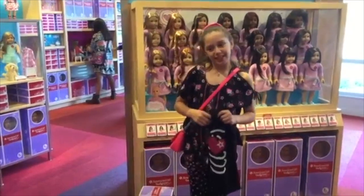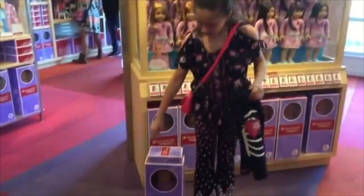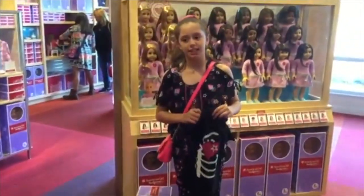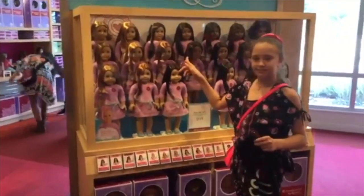I'm in Orlando's American Girl, and I won the Halloween contest here, and I got a cheerleading doll and the Halloween costume, and I chose doll number 65.